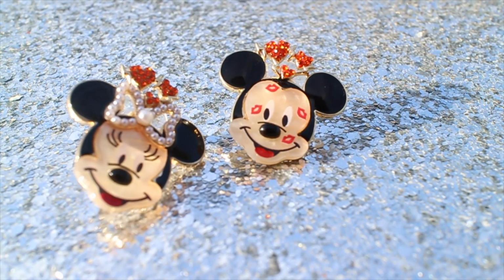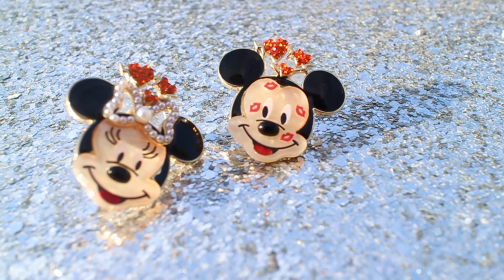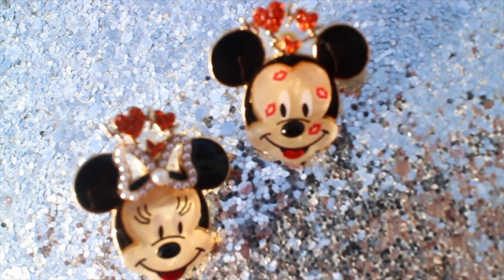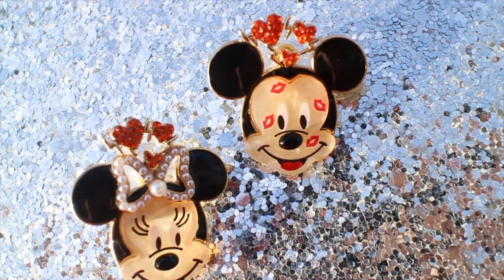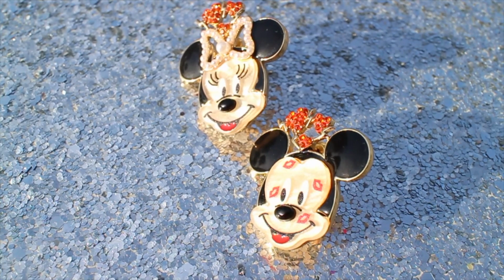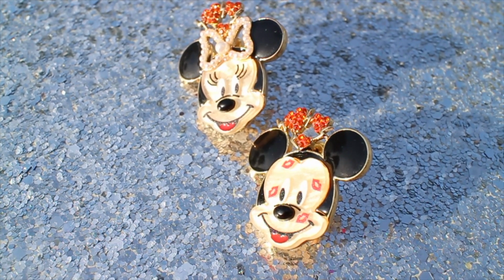Here's a close-up of these. I love Minnie's pearl details on her bow. Mickey's little kisses. They're so adorable. These ones have an enamel type ear, rhinestones on the hearts, nice gold detailing. They have that same kind of face that reminds me of that shell that's a little iridescent, but they are so pretty. I love these.